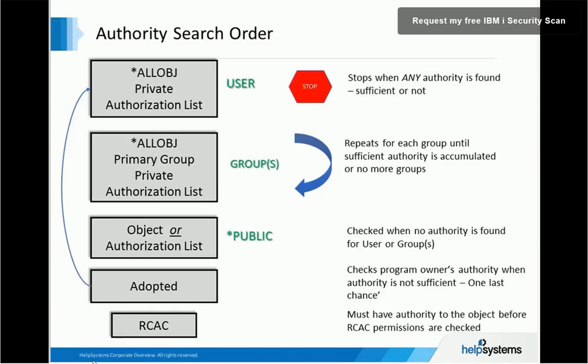Okay, so again, if I have sufficient authority, I'll be able to go on. If I don't have enough authority, so in my case, in the example we're doing, if I have use or exclude, again, it's going to come to a screeching halt. And the algorithm stops. It does not go on to the group. It does not go on to public authority. Now, hang on, and I'll explain where adopted authority comes in just a minute. But without the context of adopted authority, that's exactly what happens.